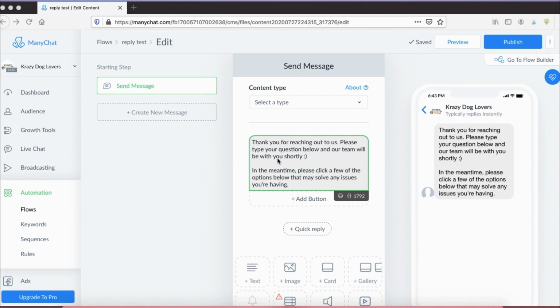But another thing I like to do is, while they're waiting, we definitely want to give them a few links that they can click on, because most of the time their questions can be answered via your FAQ, or if they want to track an order, you can send them to a link where they can track the order on your Shopify store or wherever. So how you can do that is we're going to set up these options using the buttons down here. Let me show you exactly how to do it.